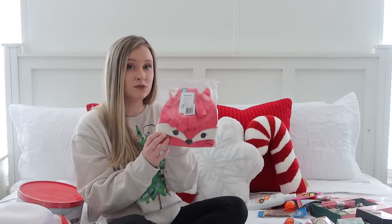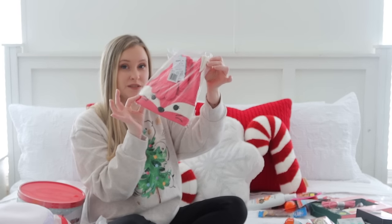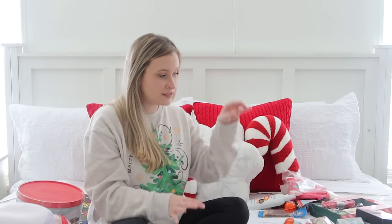But I found these at Kohl's. I think they were about $10 each. Hers is Squishmallows, so I think she'll like that. All right, so let's go ahead and get into what I got the boys. So let's start with my 7-year-old, soon to be 8-year-old boy.